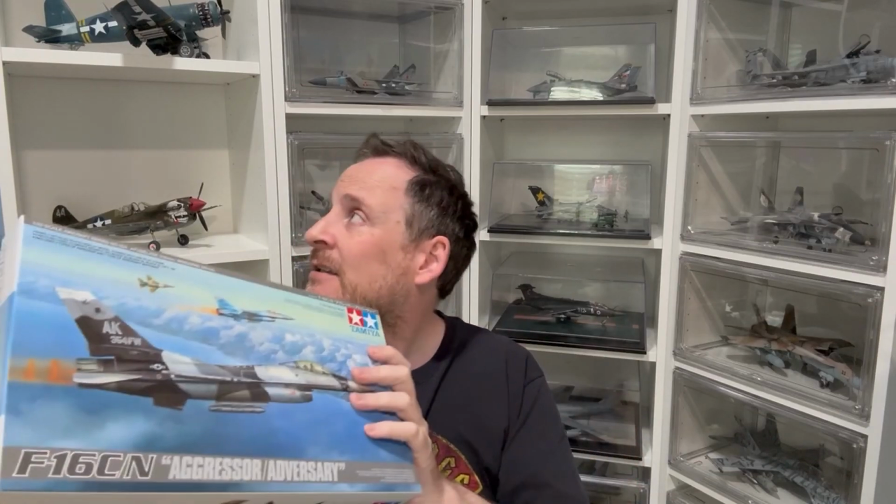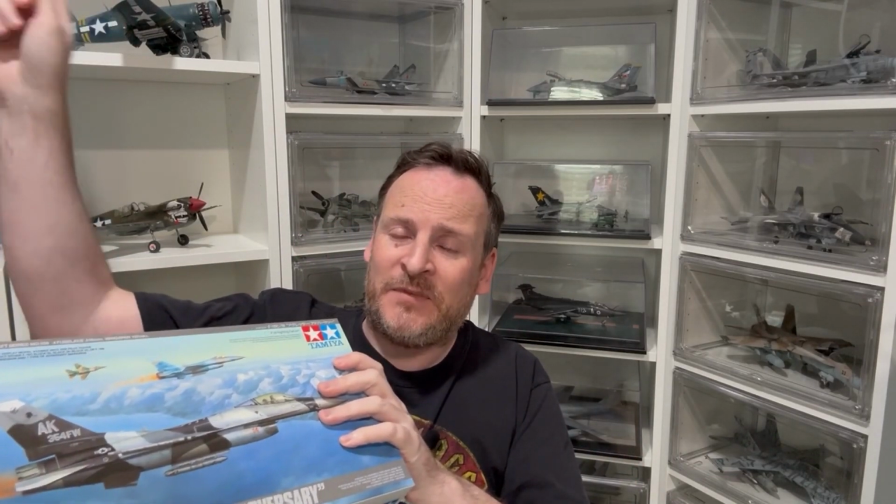Now I've got the Tamiya F-16 in 32nd scale right there off camera, and that turned out amazingly well. I loved how that looked. But the 48th one, I've always struggled to get one I'm happy with as a result. So give it another go, and hopefully with these new, eye-catching markings, it's going to look pretty awesome.